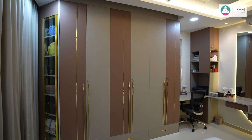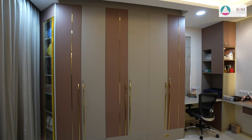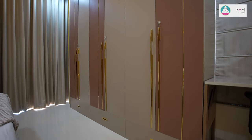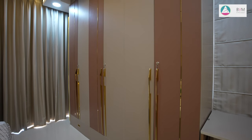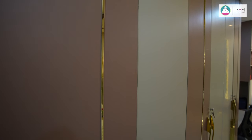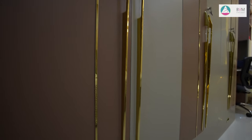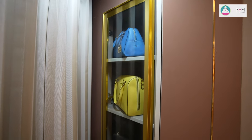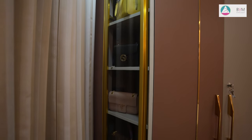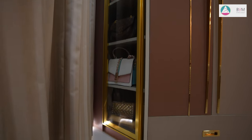The wardrobe in the master bedroom is a harmonious blend of functionality and style, featuring a two-color combination design that complements the tea-putty reflection on the bed-back paneling. The long golden handles add a touch of luxury and sophistication to the wardrobe doors. To maximize space efficiency, the left corner of the wardrobe is finished with a profile shutter, providing a convenient storage for bags and other essentials.